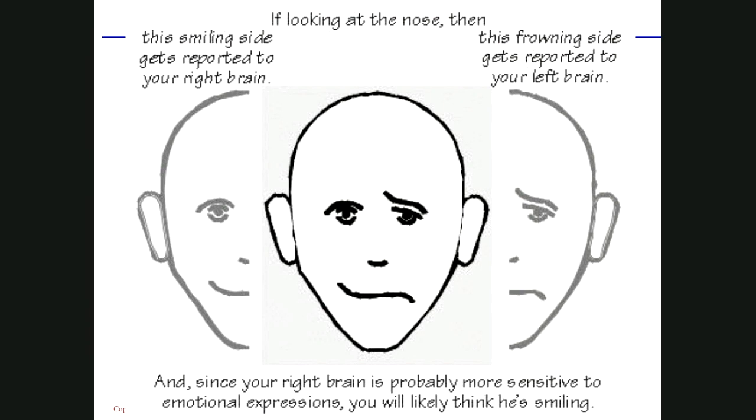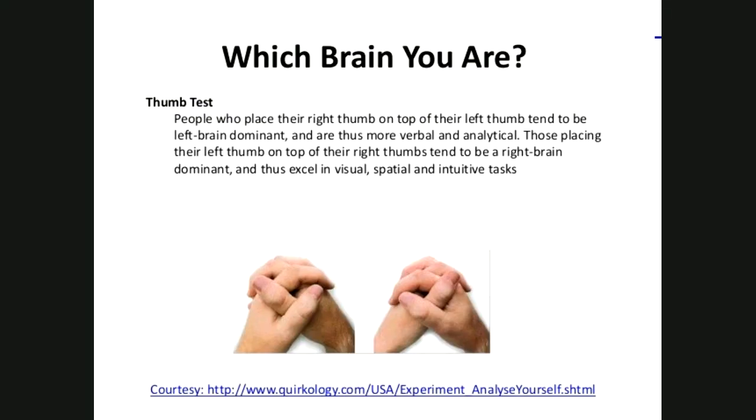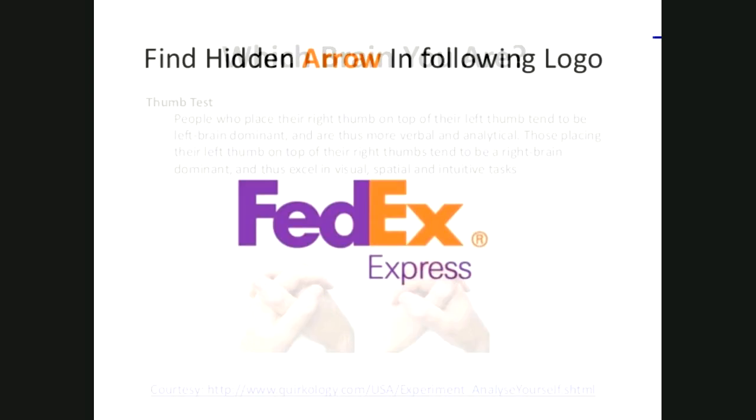Let's go back here and look at this real quick. So here's our thumb thing. The next thing I'm going to show you, what I want you to do is look at this logo, and I want you to find the hidden arrow. And let's see how long it takes you to find the hidden arrow. Well, if you're right-brained, you'll find the arrow. But if your left brain is in control, you're going to read the words FedEx Express, FedEx Express, FedEx Express over and over and over while you're looking for this arrow.